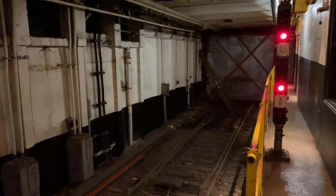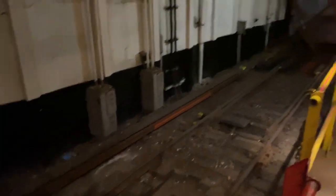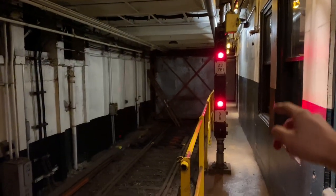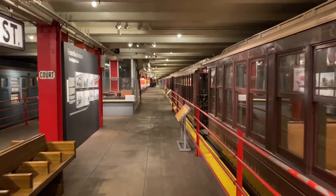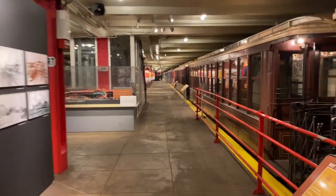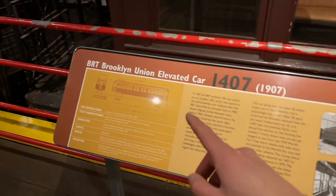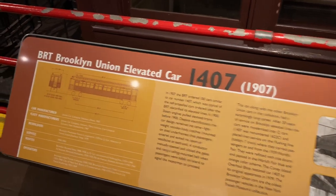So right here we see a little bit better the gate. The third rail, which is electrified, you can get seriously injured or worse if you touch that third rail. Don't touch it. And here we have the signaling system, and then they have the force brakes right over here. So let's walk through and let's get into the actual train cars. So this was part of the elevateds, the 1407, built in 1907 for the BRT.